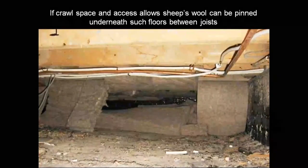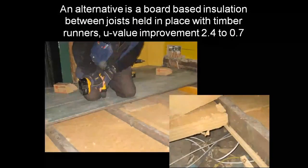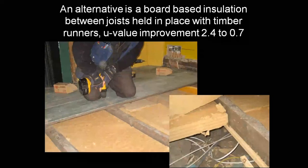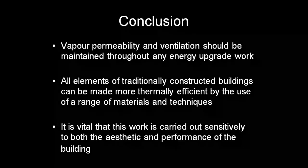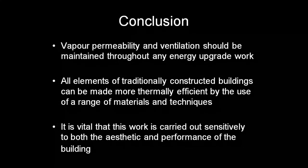I just want to briefly touch on insulating floors. Now, if you can get underneath a floor into a crawl space, then you can insulate between joists, although that can be quite an awkward area to work in. So alternatively, you can lift the floorboards, put timber runners down, which is what you can see in the inset picture there, and then place something such as a wood fibre board or a hemp fibre board onto those runners. You can see there from the U-value improvement that you can make a significant difference to thermal performance of a floor by doing that. And that is really all I want to say for now for my part of the webinar.